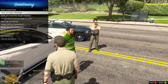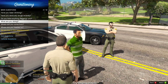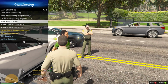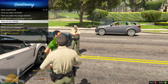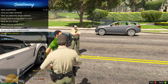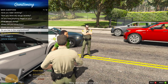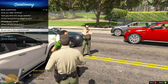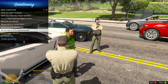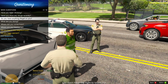So what's the deal, dude? Like, what are you doing? Just hanging around. Meanwhile, you just carjacked somebody. Alright, so, do you live in that neighborhood? Hey, I really like your car. Well, we got a call of you. They're saying that you were attempting to steal cars. Do you have anything illegal on you, such as guns, drugs, knives, anything like that?